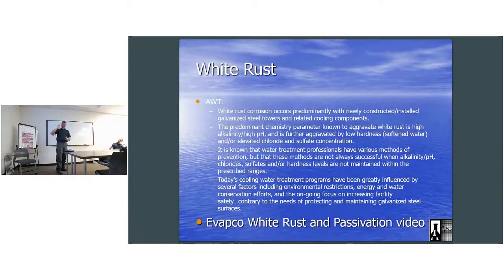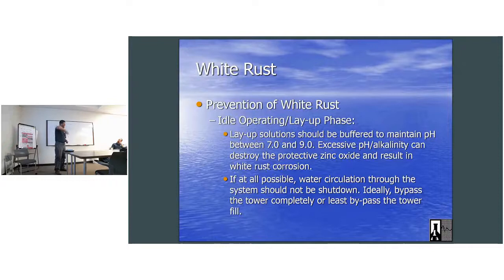If white rust is hard as a rock on the side, you rub your hand across it and it doesn't flake off at all, it's pretty much done and is not going to go away. You have to use an acid to get rid of it, and that's probably more detrimental to the system. It's now existing.